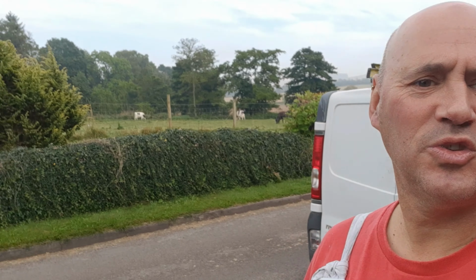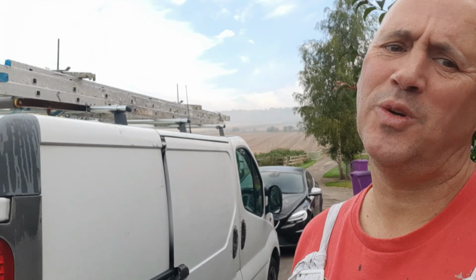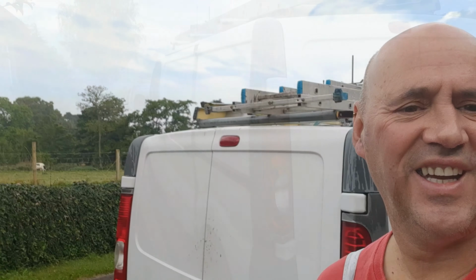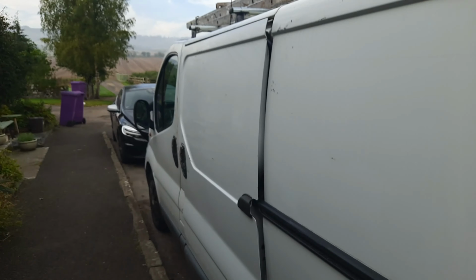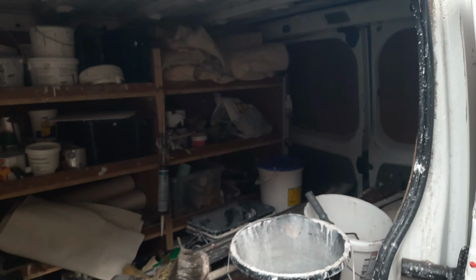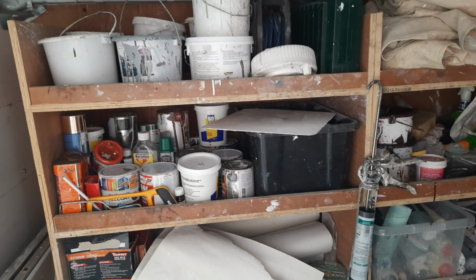It's amazing. I'll just show you everything in my van. This is a proper decorator's van, so everybody keeps telling me. So I'll let you have a look at this. Everything's in this van. Every possible scenario, I think, is covered in this van. Organised chaos.